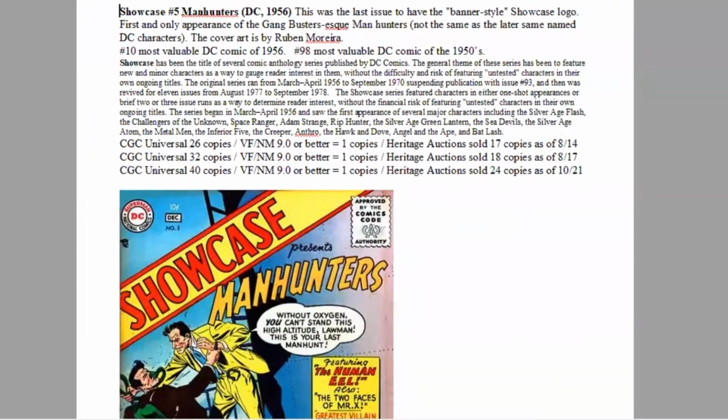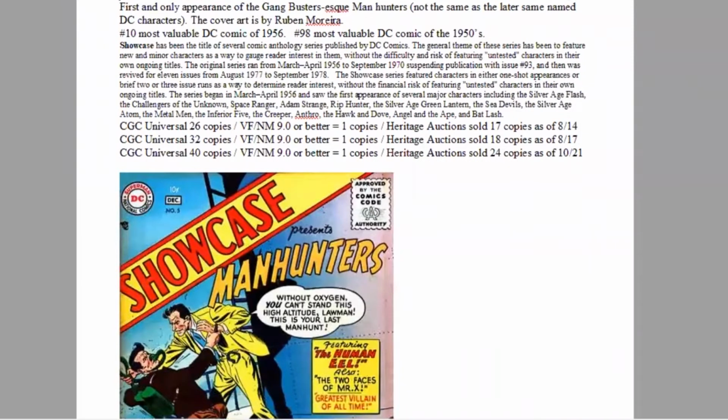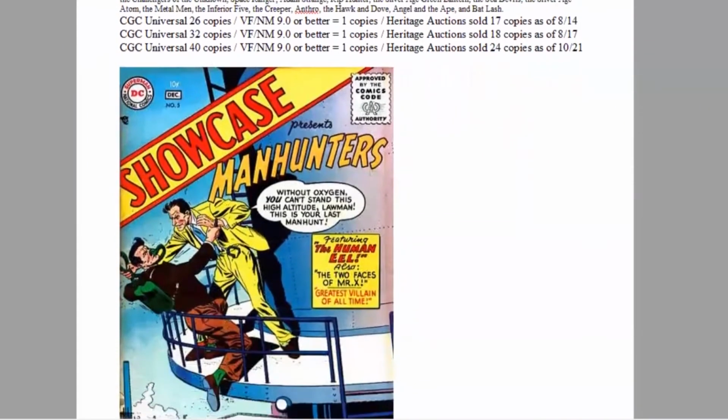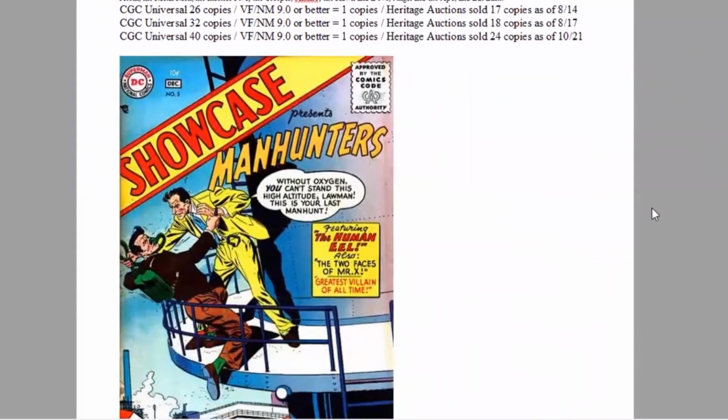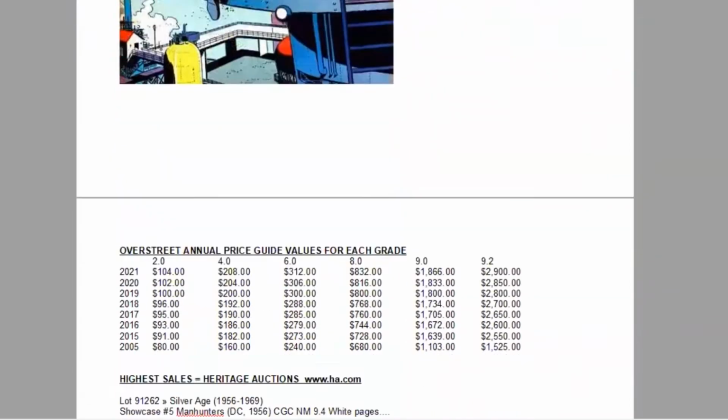This is the first and only appearance of the Gangbusters-style Manhunters team, but not the same team that would become more famous, called the Manhunters later for DC. Cover art by Ruben Moreira. Very scarce on the census. CGC has only graded 40 copies ever in all conditions combined. Only one copy in the world grades 9.0 or higher. Heritage Auctions has sold 24 copies in the last 24 years.